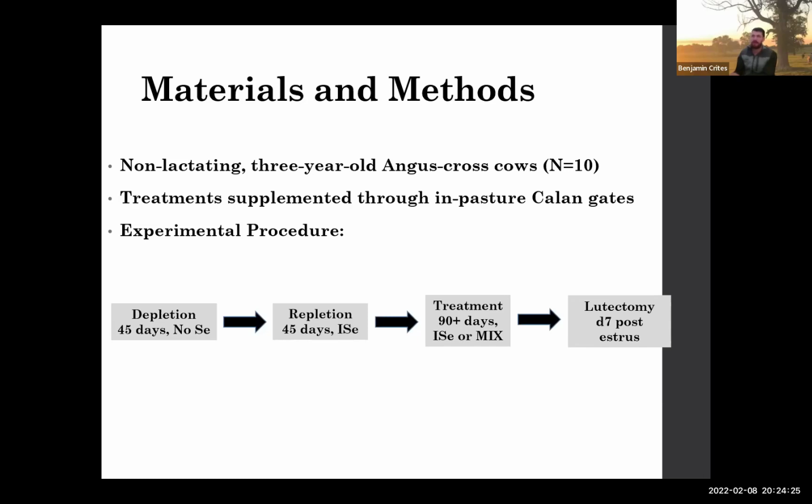For both of these experiments, we followed a very similar experimental timeline. These animals were subjected to a period to deplete their whole blood concentrations of selenium for 45 days. That was followed by a repletion period to bring these animals back up to a selenium adequate status for 45 days, but only with the inorganic form of selenium. Then those cows were randomly assigned to either the inorganic form of selenium alone or the mixed form, the inorganic and organic selenium combined. Cows were then set up to come into estrus, or heat, and 7 days after estrus, we performed a luteectomy, where we removed the corpus luteum from the ovary of the cow.